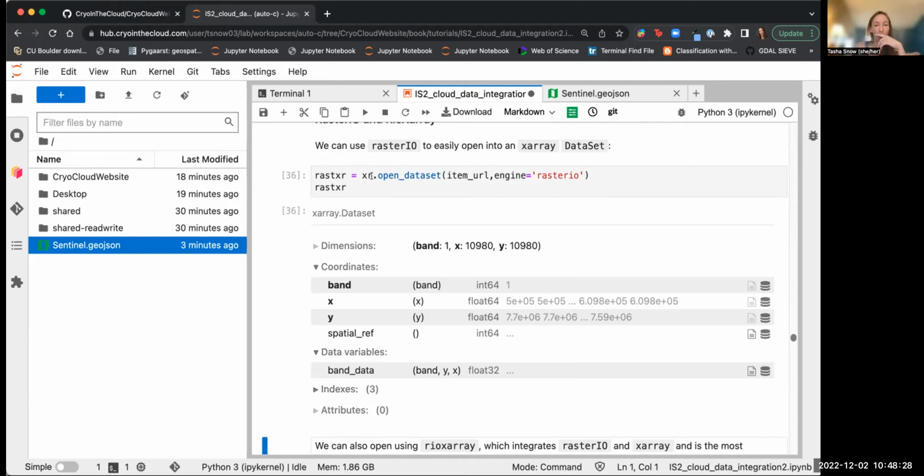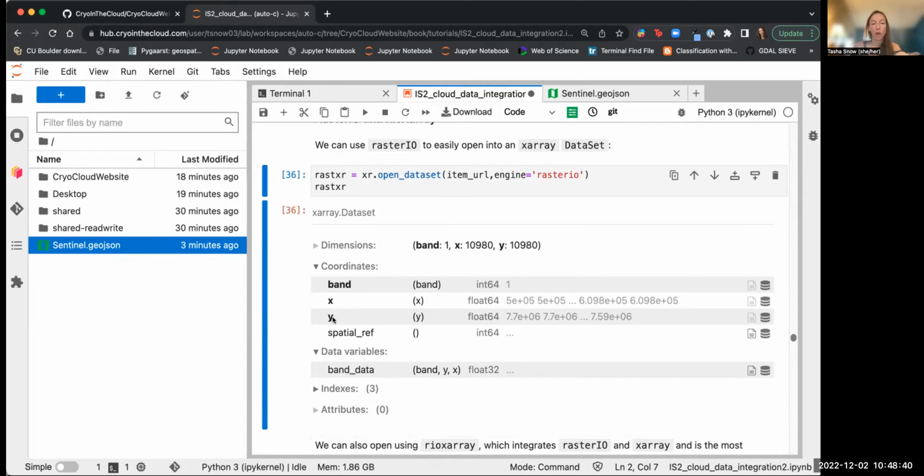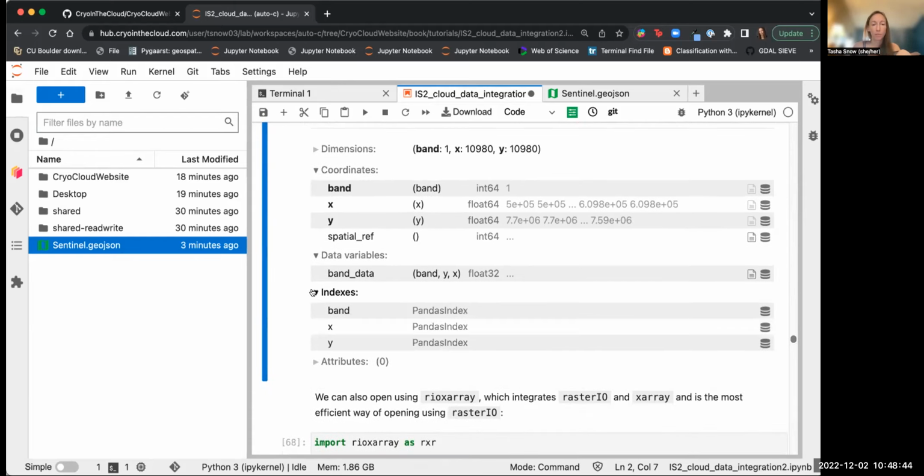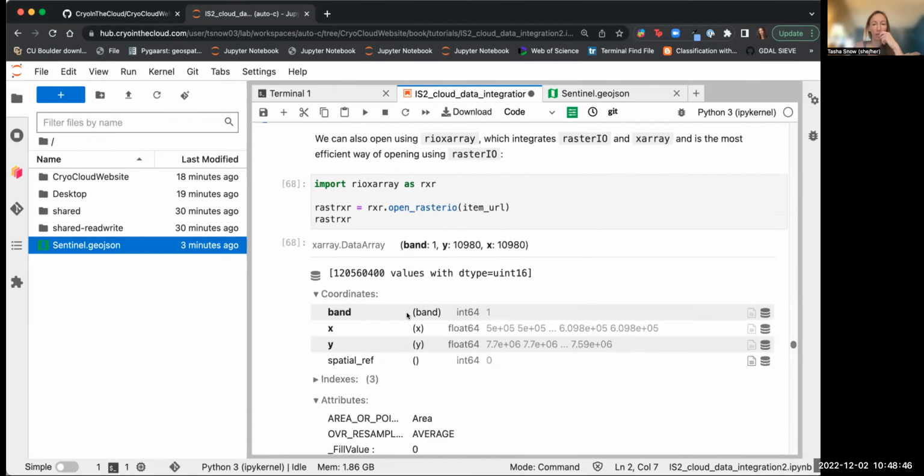Xarray data set. And so that's what we've done here. This is just for one band. You can see the dimensions here. Now we have coordinates. So this is going to be each of our bands, our lat and our long, or X or Y. And then you've got different data variables in here that you can interrogate.